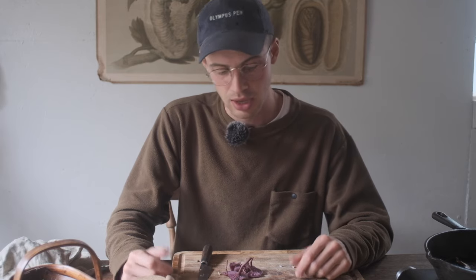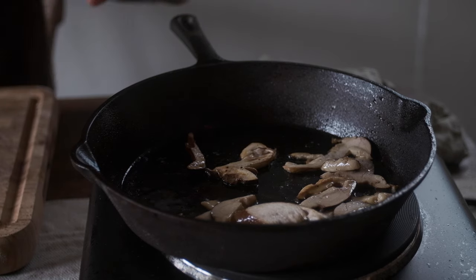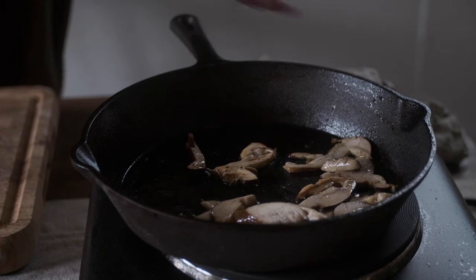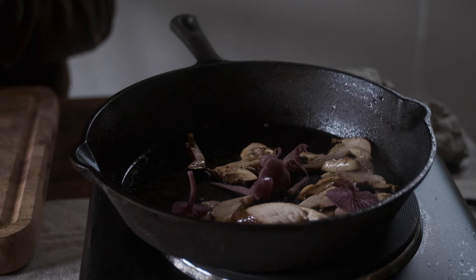It's the same way that purple sprouting broccoli will lose its purple colour. The pigment will degrade as soon as it hits the heat. Nothing you can do, but they're still going to be absolutely delicious. It's starting to take on a little bit of colour. It's starting to break down a little bit. Absolutely wonderful stuff. So next we're going to add our amethyst deceivers into the pan like so.